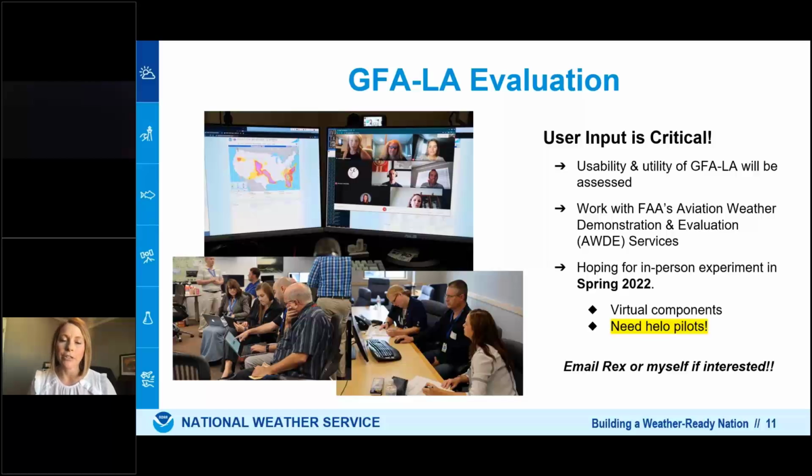We are planning to do a full evaluation of the new GFALA. And the goal of that is to see the usability and the utility of it. How does it compare to the HEMS tool? Is it more user-friendly for you? Do you like it? Do you not like it? What is good? What is bad?